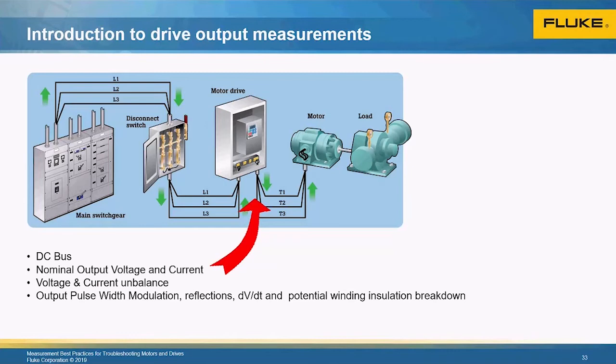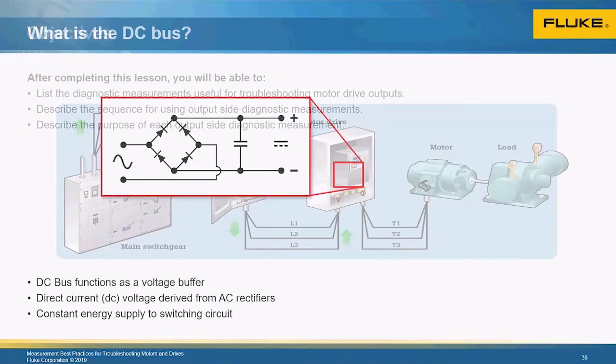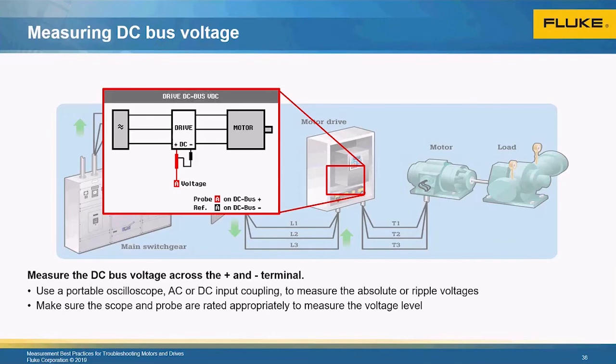We're going to look at nominal output voltage and current. We're going to look for voltage and current balanced, in this case now going from the drive out to the motor. And we're going to start to look at this PWM signal. So what's DC bus? Well, real simple. It's an AC power supply. We took AC, turned it into DC. Okay. So we're going to go measure those terminals.